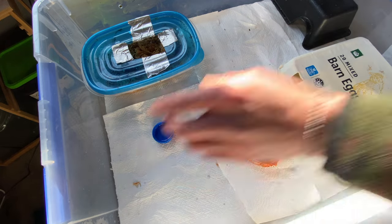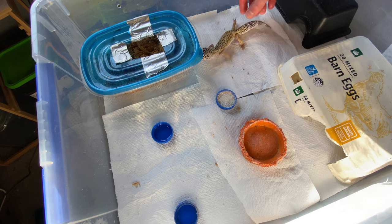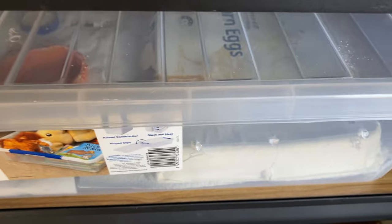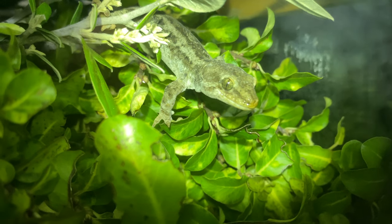The water bowl, two water bowls actually, the calcium with D3 supplement, and a food dish. Then I will push it back into this perfect rack-size slot with a heat pad underneath, as you can see. And that's it. It's really that simple. Now I'm going to give the leopard geckos a little treat, so stay tuned.